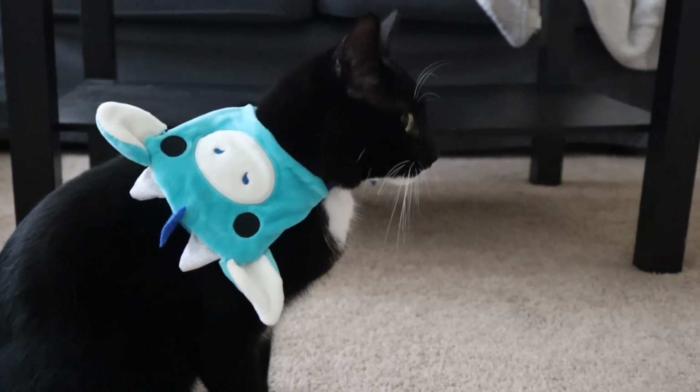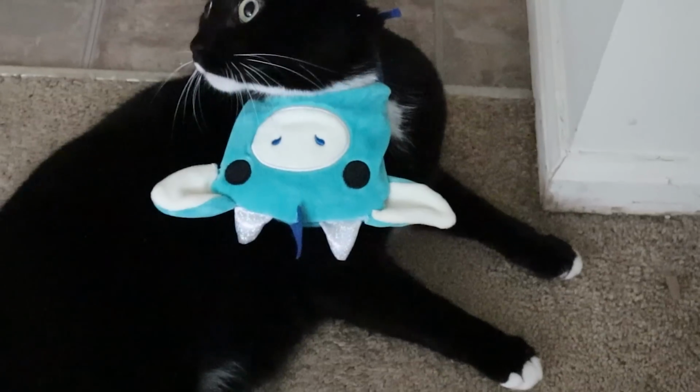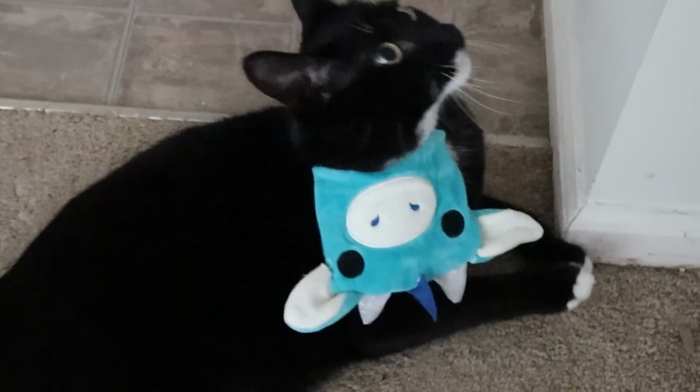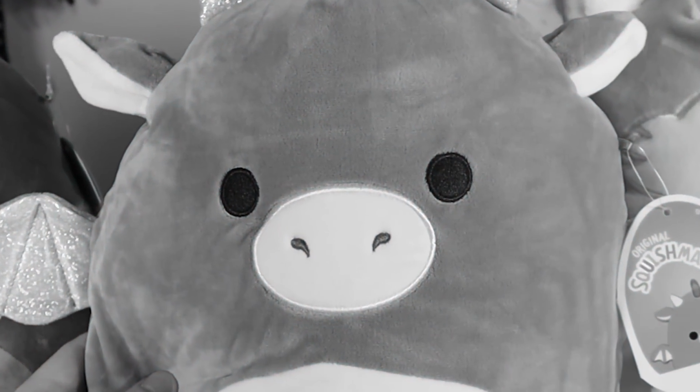So it wasn't staying in place. It just was not the right shape at all. I don't know what I was thinking here. Probably nothing. Also, it doesn't really look like a dragon. It looks more like a blue cow. And I think that's just disrespectful to Tatiana's memory.